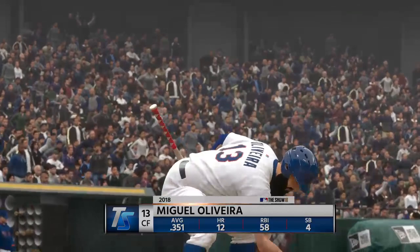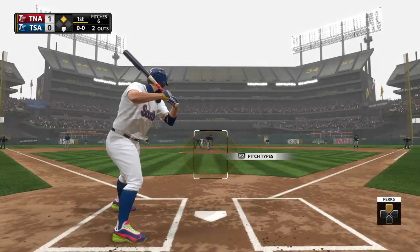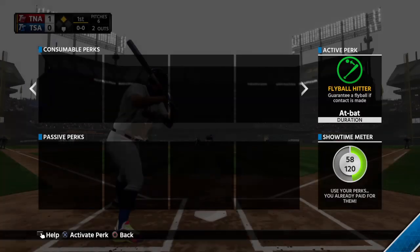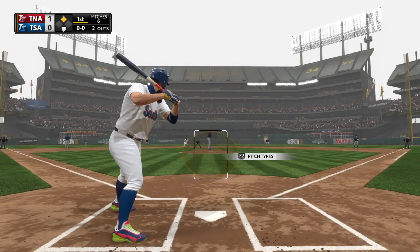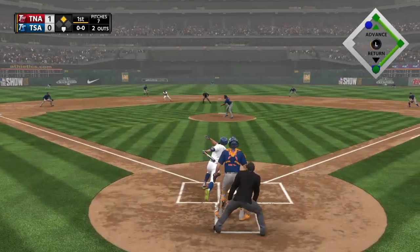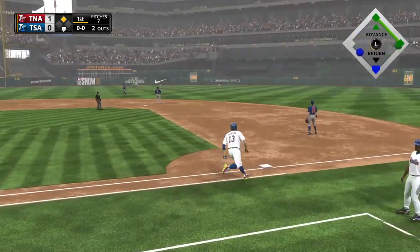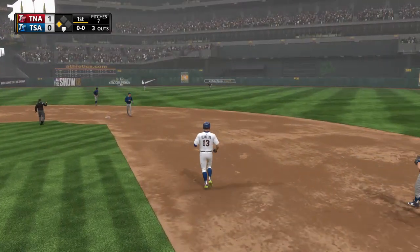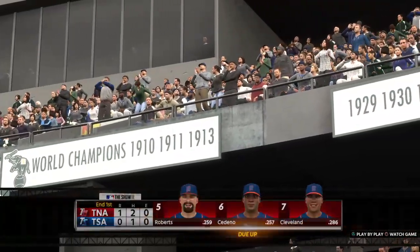Now at the plate, Miguel Oliveros, as he'll look to bring home that tying run from second with a base hit into the outfield. First pitch of the at-bat. High fly ball out to straightaway center. Ware moves over, and that retires the side. So no runs on a hit here, no errors, one man left on. We'll move to the second inning here in Oakland.